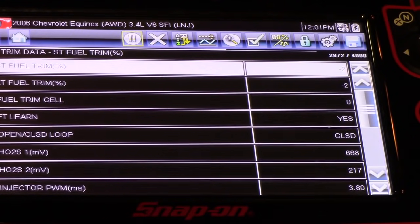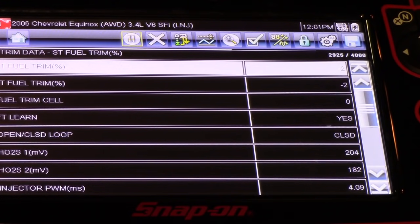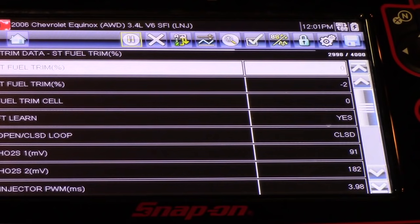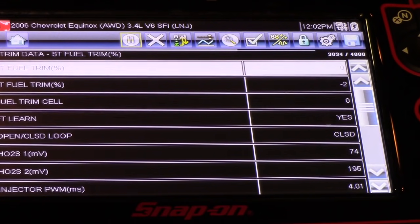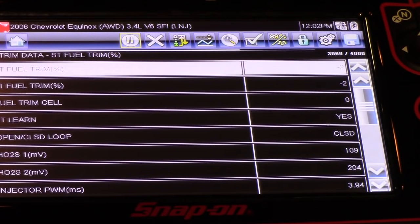One thing to note, if your fuel trims seem high all the time, whether it's at idle or cruising speed, you want to check for the existence of E85 in the fuel. Also, if you have high fuel trims all the time, that can be caused by low fuel pressure, or clogged or dirty fuel injectors as well. So those are things to look at if that's the case.